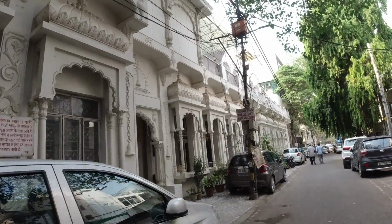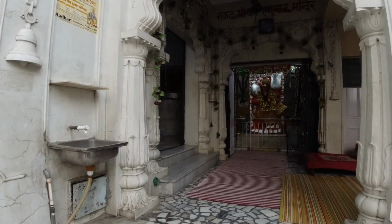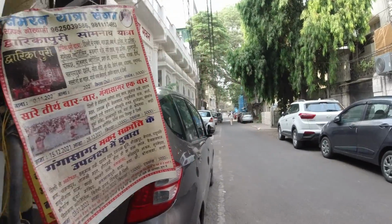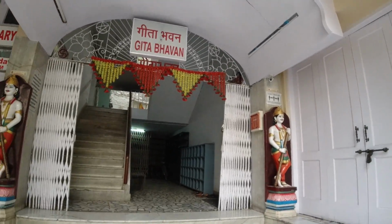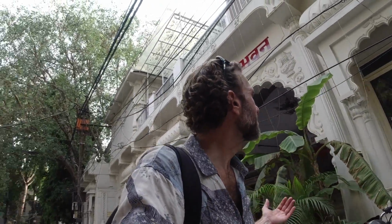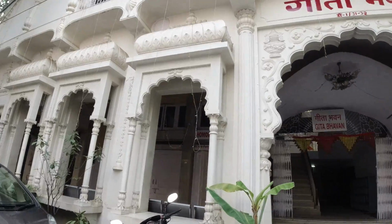And then interesting building here. It looks like kind of a temple, yeah. Shrine here. Homeopathic dispensary, Gita Bhavan. Maybe a Hindu temple, and then also like sort of a charity organization, something like that, where they give speeches. I can hear somebody talking in there, like a community institution of some sort. I don't know, just a guess.